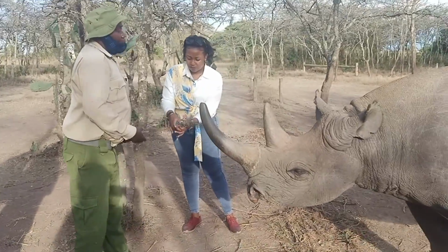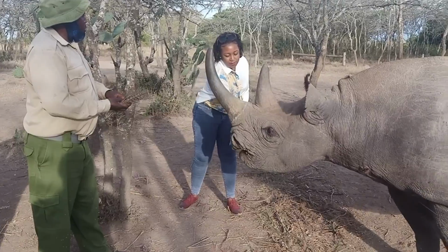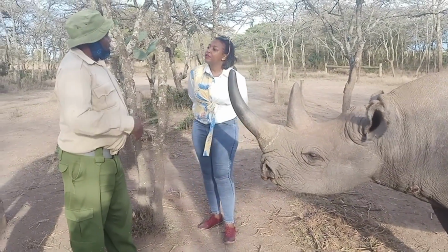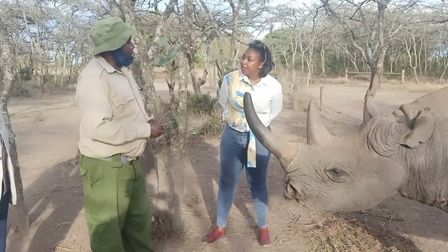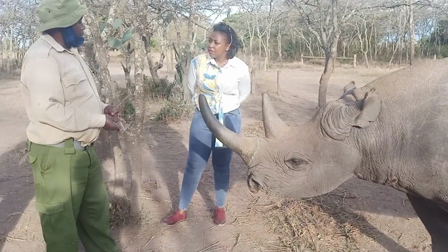First we had to put him in a small enclosure, where we played music for him. You know why music or radio? To get used to my voice, and also the caretakers' voices, and to get used to scent. And after he calmed down, that's when we released him to the big enclosure, which is 140 acres.